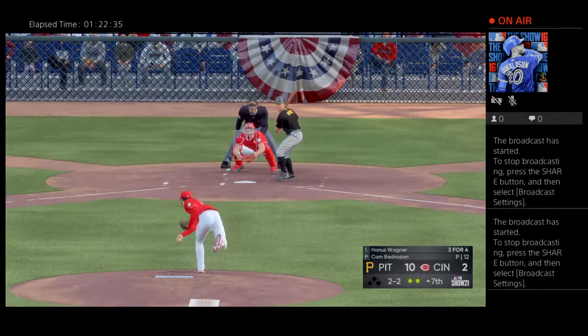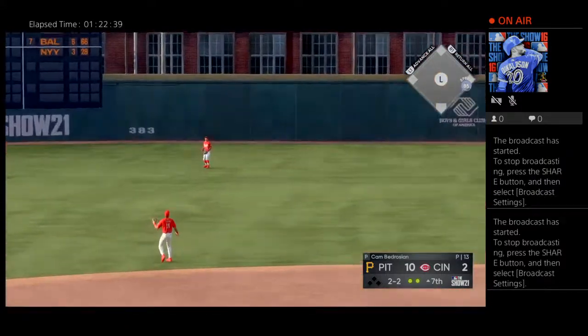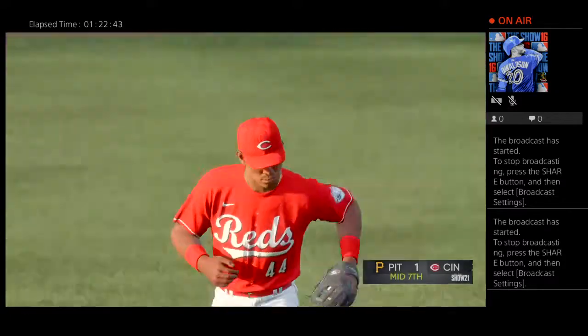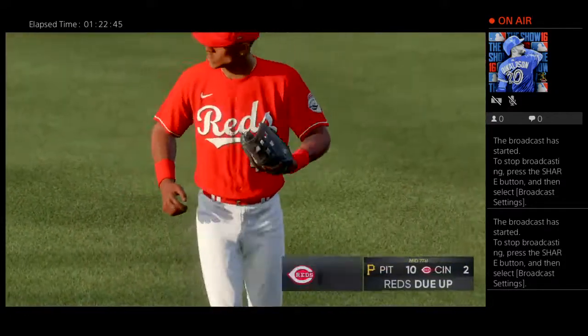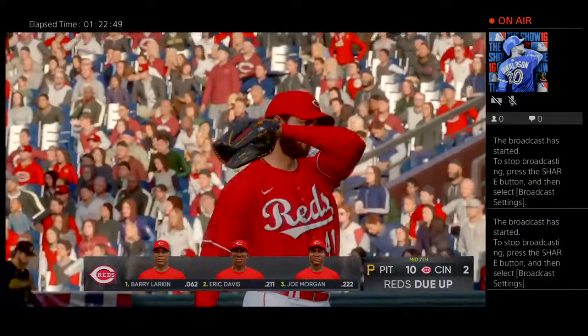Here now the 2-2. Swung on and lifted in the air to left center. Davis finds some space out there for the catch to retire the side. Down in order go the Pirates. And the lead stays at 8. It's 10-2.